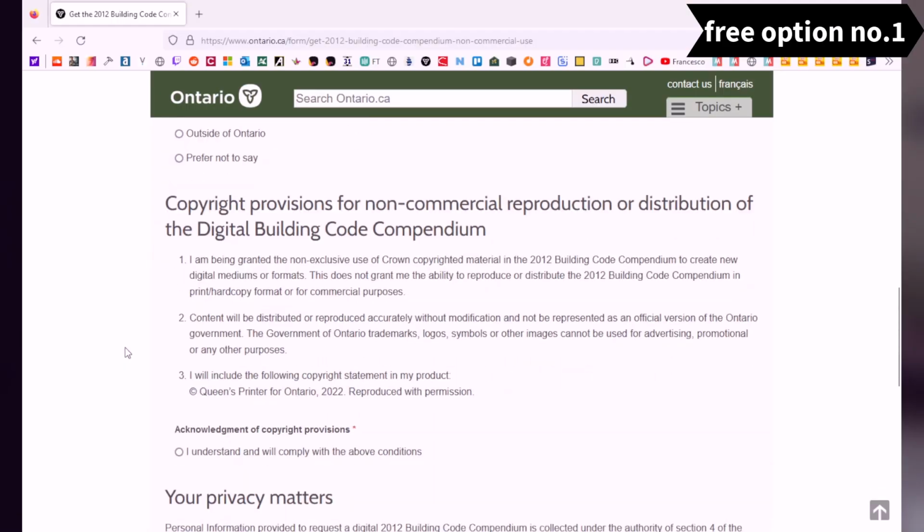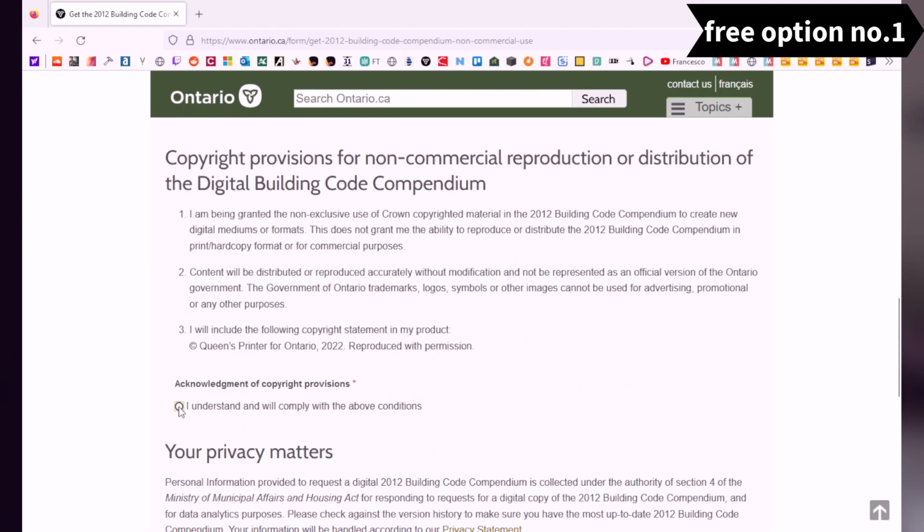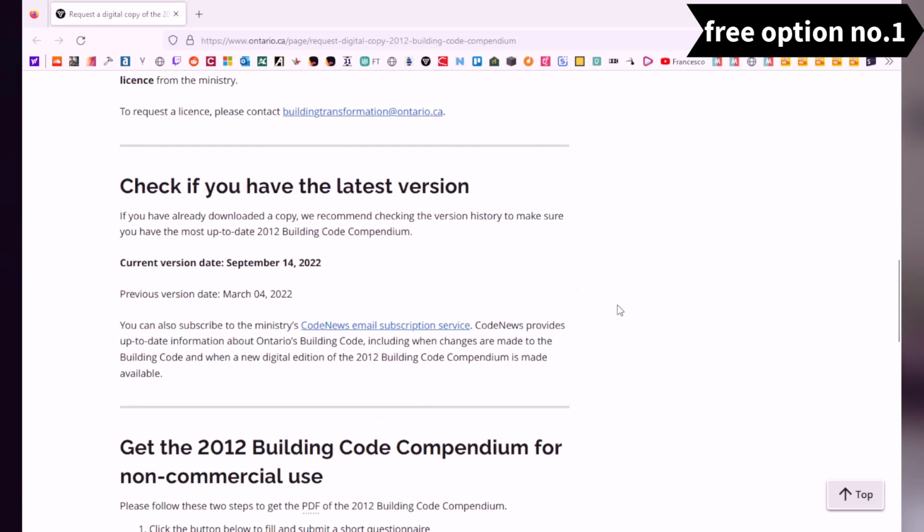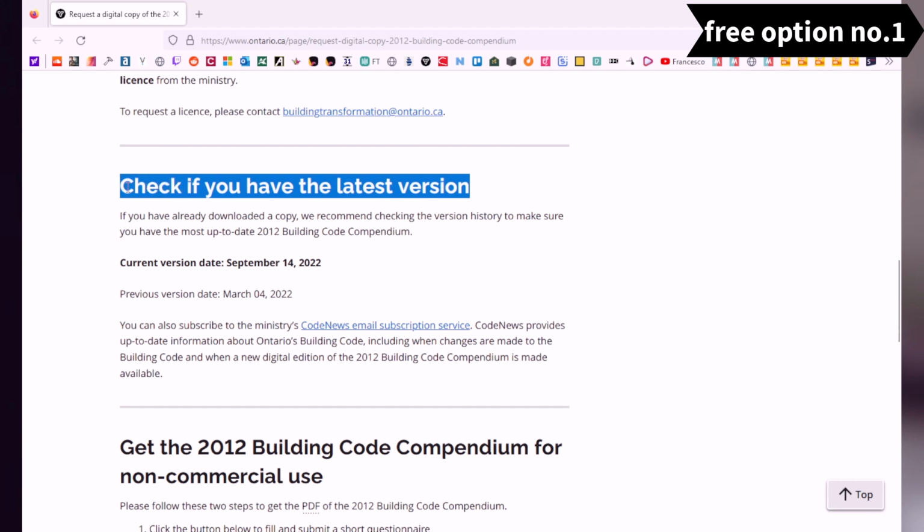Please note that you cannot use these documents for commercial purposes like running a business or offering design services to the public. It's meant for personal use, and you must acknowledge this when you request them. There is also a drawback to this source, and it is that it's up to you to check that it's the latest version of the building code. New versions may be uploaded regularly, but it's up to you to go back and check to make sure you have the latest version.